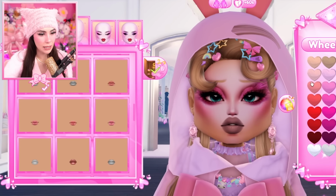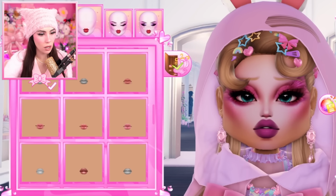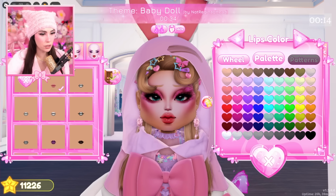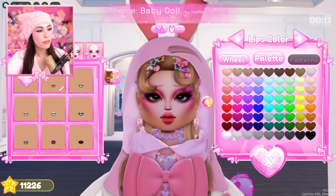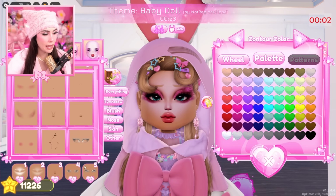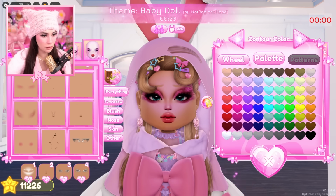I hate doing lips in Dress to Impress. They're so hard. Y'all, I'm still working on the lips. It's too hard. Okay, we look like we're going like this. Whatever, we don't have time for this nonsense. Let's do a little pinky undertone. And we gotta get rid of all this stuff here.